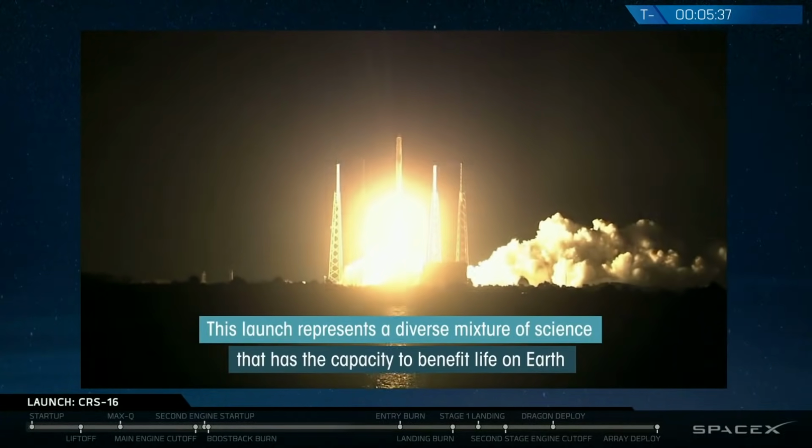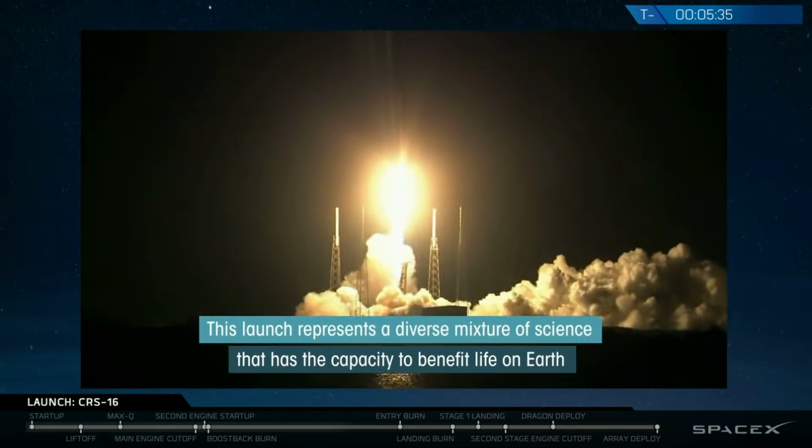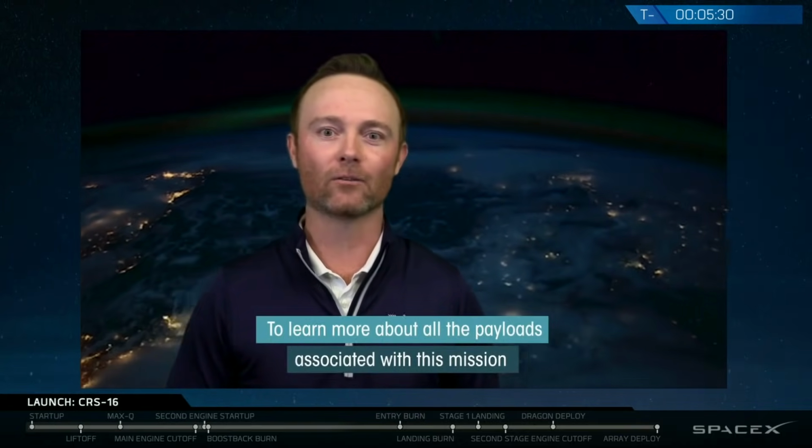This launch represents a diverse mixture of science that has the capacity to benefit life on Earth while leveraging microgravity. To learn more about all of the payloads associated with this mission, please visit issnationallab.org and go Dragon.